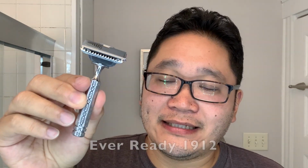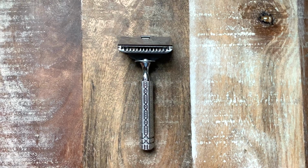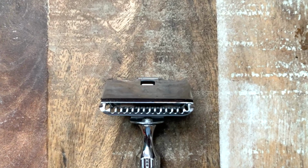So first up for the razor, in honor of my latest guest on Ladder Talk, HD Shaves, we talked a lot about gem razors. So I had to use a gem razor after editing the episode and putting that together for you guys. So we've got this one. This is probably my favorite gem in my shave den. This is the Ever Ready 1912. Love the Art Deco handle. Truly a wonderful razor. Single edge goodness.